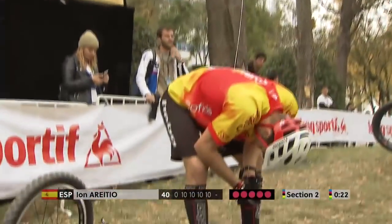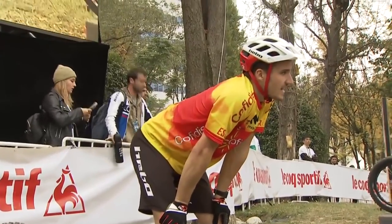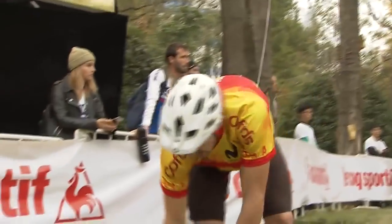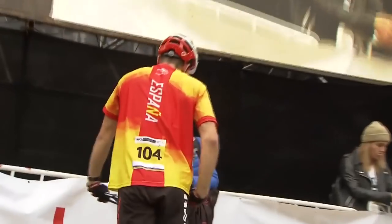Oh, no. He missed the gate. He missed because he had to ride off the boardwalk there. Yeah, you have to go off the edge of the boardwalk. And why did he rush out? He still had time left. If he'd stopped, he could have gone around. When you see the finish line, sometimes you just head for it.